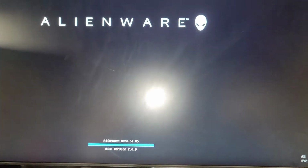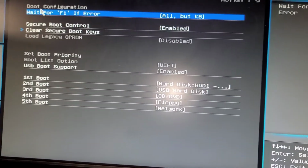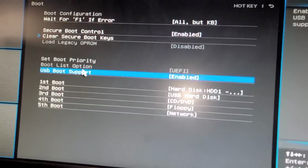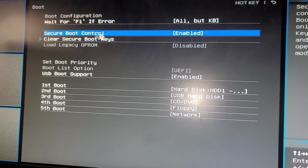It's taking a while. Right, I'm going to press F2 on the keyboard. So now we get this BIOS. We're going to go to boot. In the boot, what you're going to want to do is double check this. So it's set to UEFI, that's correct. And then secure boot control is enabled.